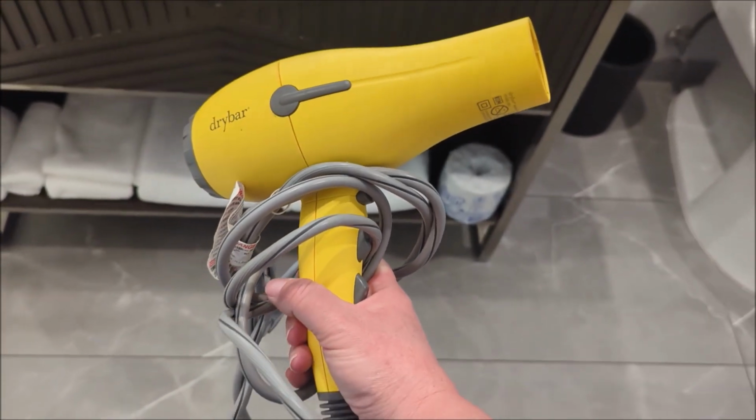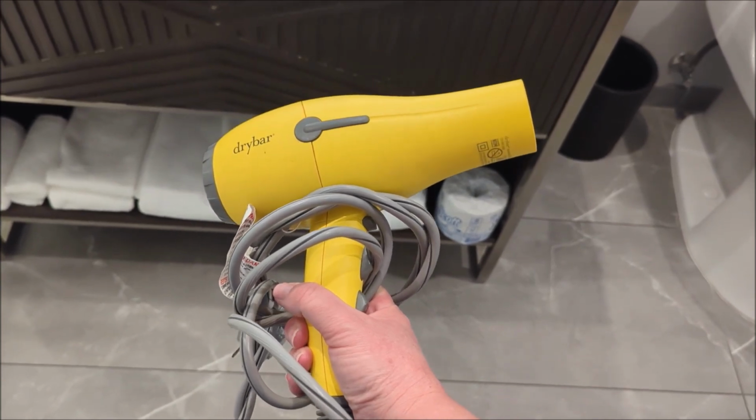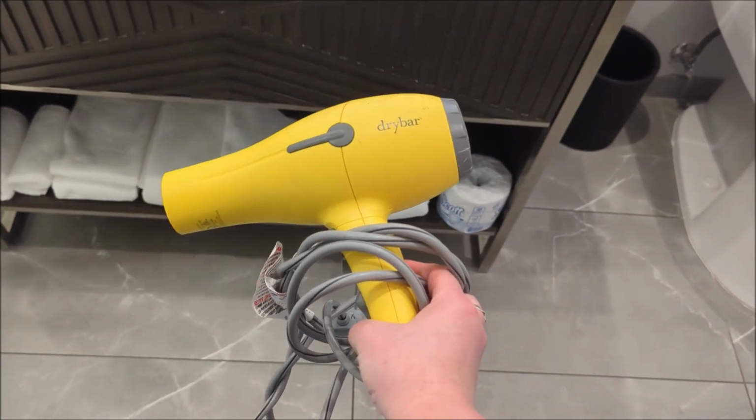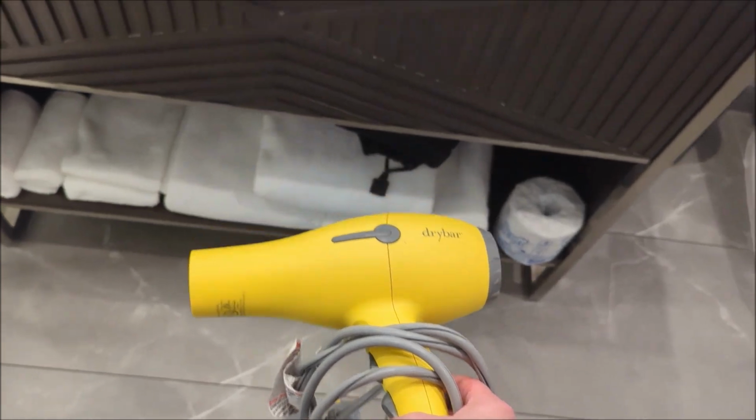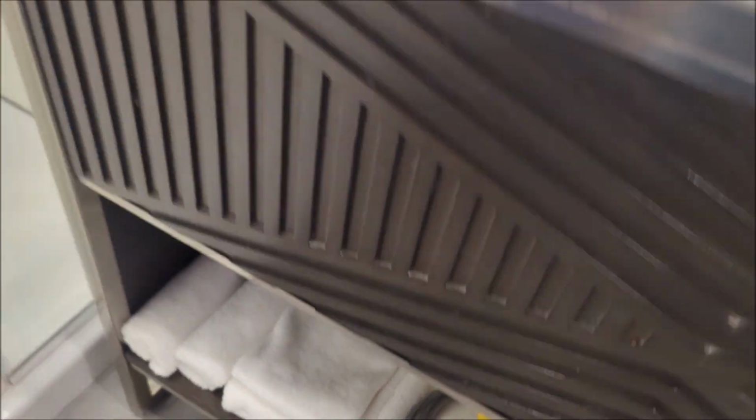I did pull out the hair dryer just because this is something I'm always curious about. This is a Drybar hair dryer, actually pretty decent. So many times when you have a hair dryer in a hotel or other place, they're not that great, but this one I'm actually quite pleased with. So you might not need to bring your own.